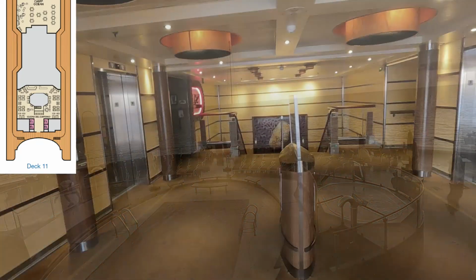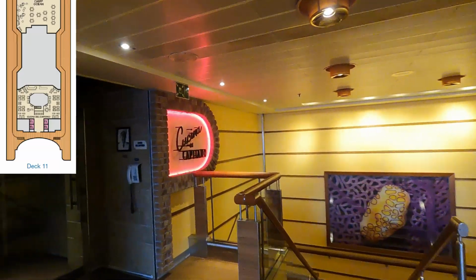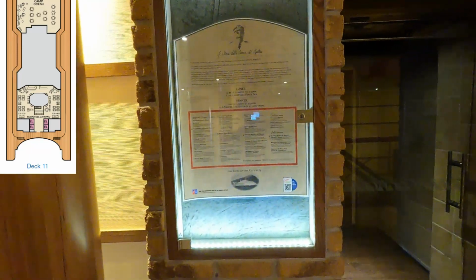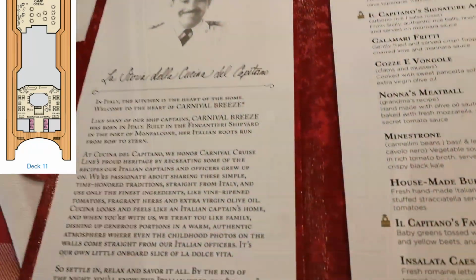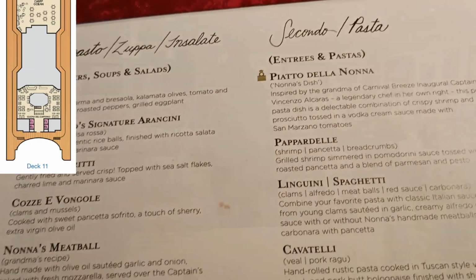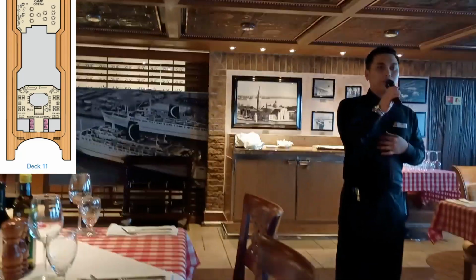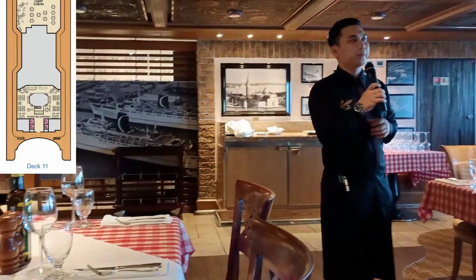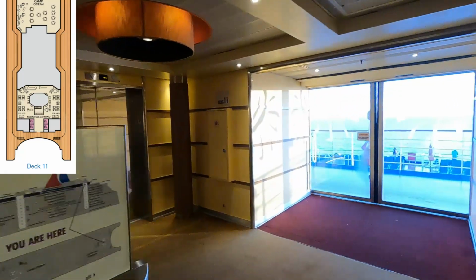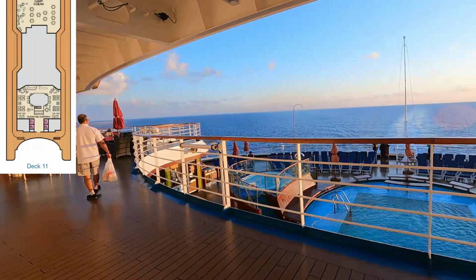So when you go inside the rear of the ship, on deck 11 is where you'll find Cucina del Capitano, and this is the paid restaurant. It's the Italian restaurant. It's $18 per person, and it's really good food. It's definitely worth it if you have an opportunity to try it out on the Carnival Breeze. Great restaurant, great food, and a very nice atmosphere. And you can also enter the Cucina del Capitano restaurant from right above the Lido buffet, the marketplace.